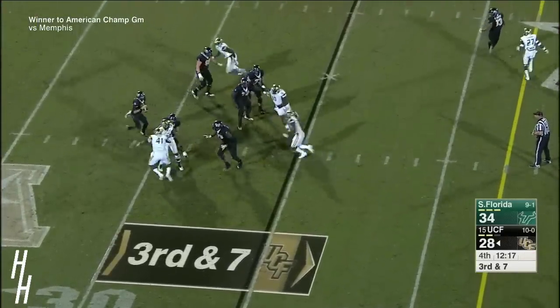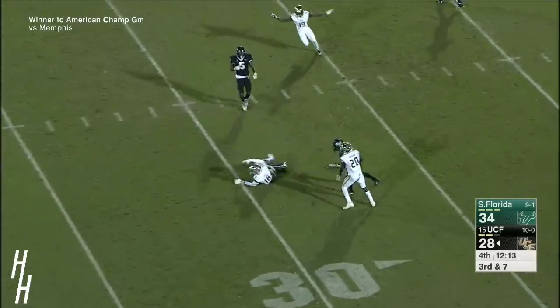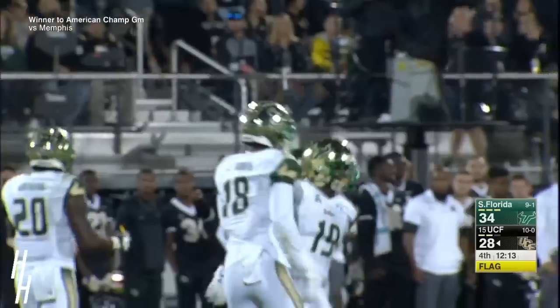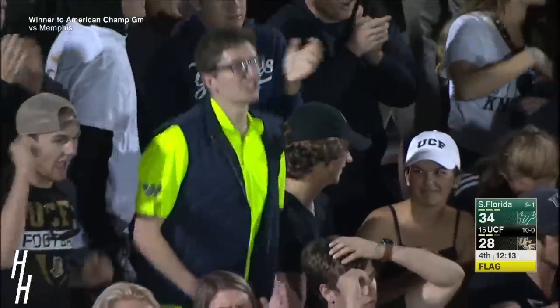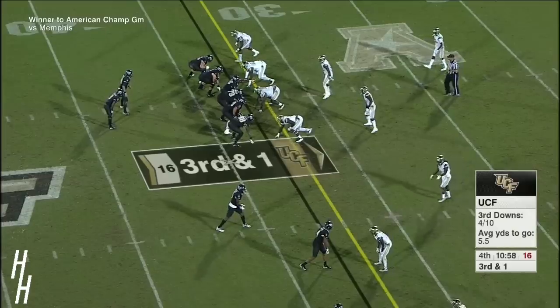Boise State number 23 in the race. Milton, dangerous throw, and it is intercepted by Jamon Thomas with a penalty marker thrown. Holding. Defense. Automatic first down. Huge penalty, though, against the Bulls.